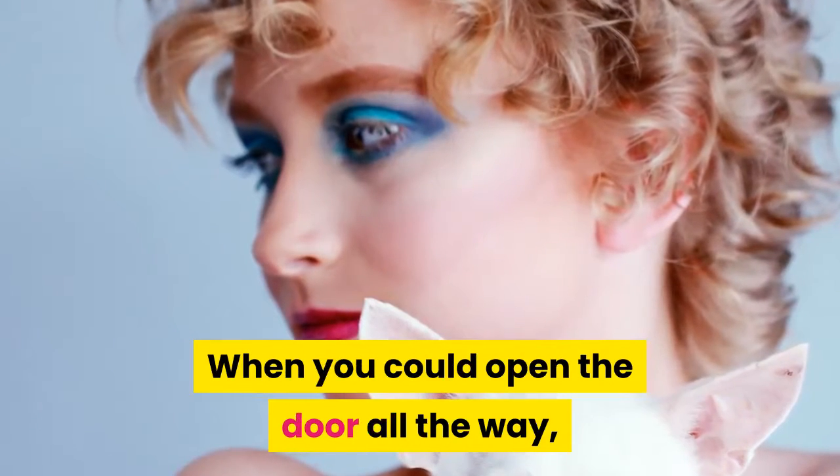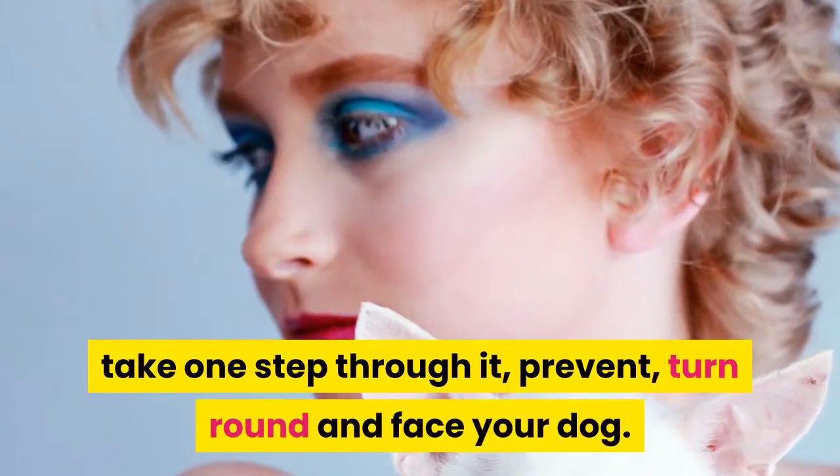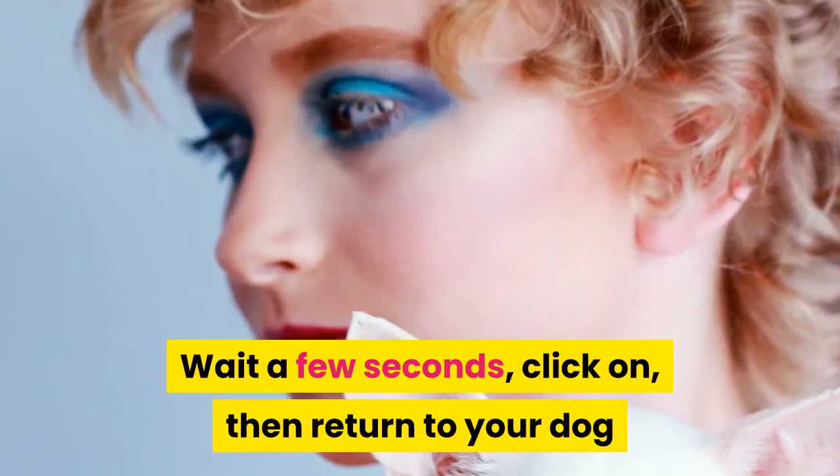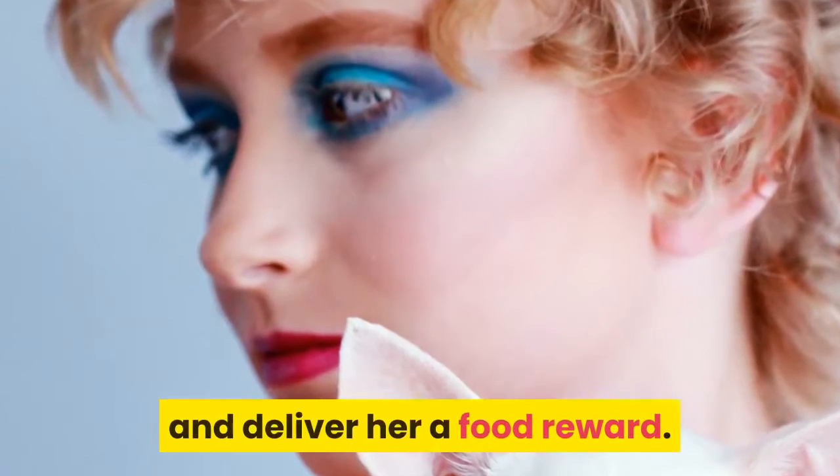When you can open the door all the way, take one step through it, stop, turn around and face your dog. Wait a few seconds, click, then return to your dog and give her a food reward.